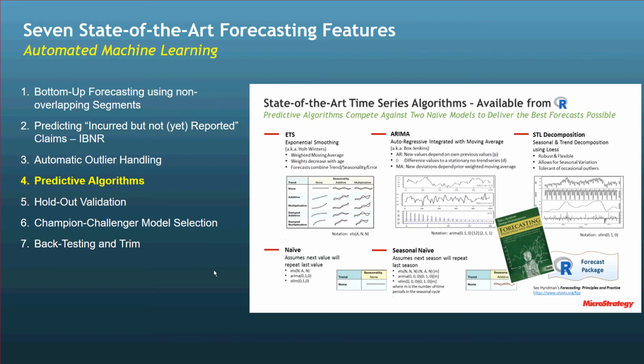Of course, the name of this game is Predictive Analytics, and we're going to use a set of time series algorithms courtesy of R's forecast package. You may recall me mentioning earlier that MicroStrategy out of the box supports a time series algorithm called exponential smoothing, and that's something you could do natively with MicroStrategy. Fortunately, R has that algorithm as well. In addition to that, the forecast package contains ARIMA, autoregressive integrated moving average, which tends to be the gold standard when it comes to time series forecasting.